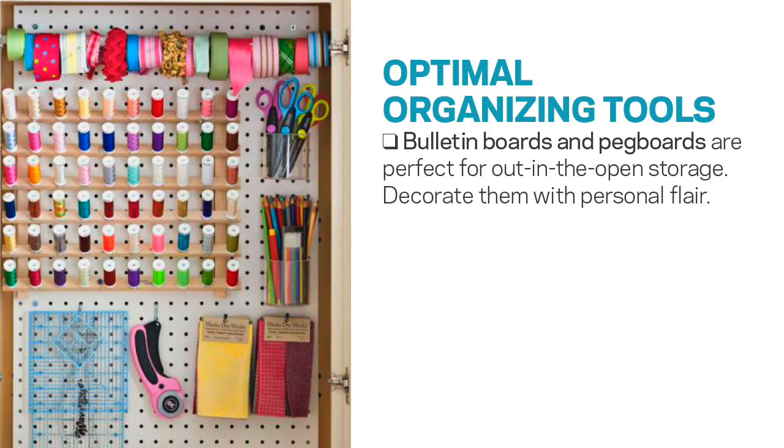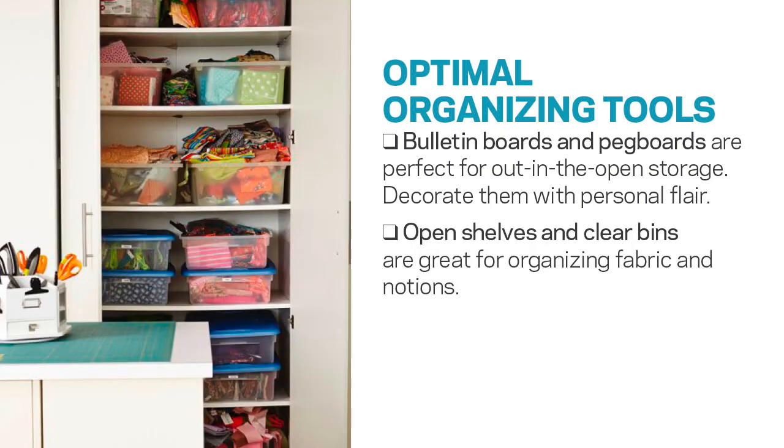Bulletin boards and pegboards are perfect for out-in-the-open storage. Decorate them with personal flair. Open shelves and clear bins are great for organizing fabric and notions. You will be more likely to maintain the system if items are contained but easy to see.